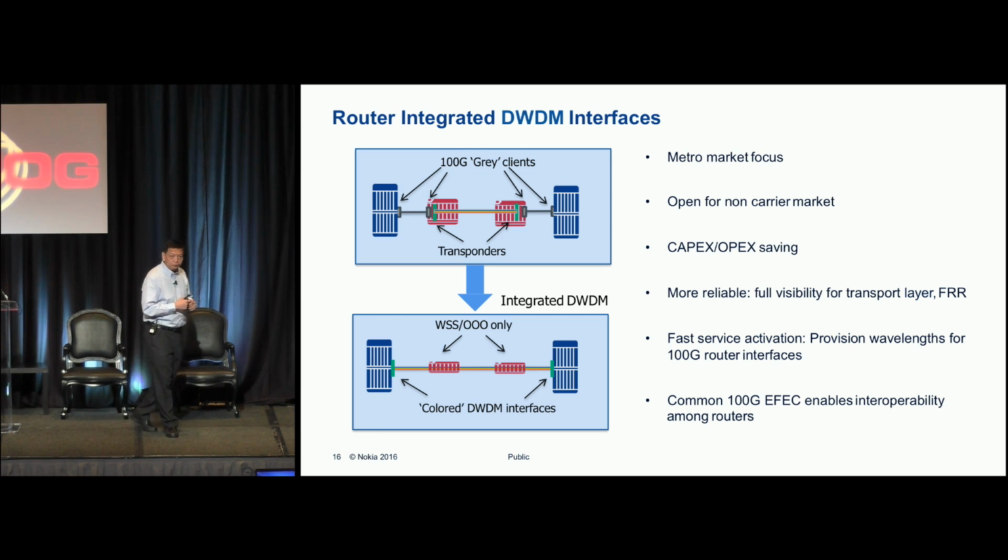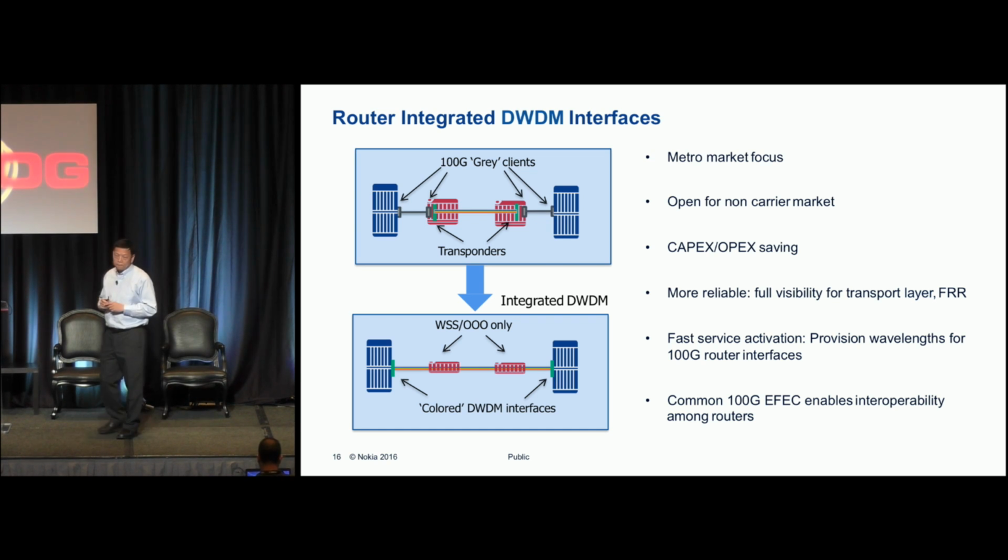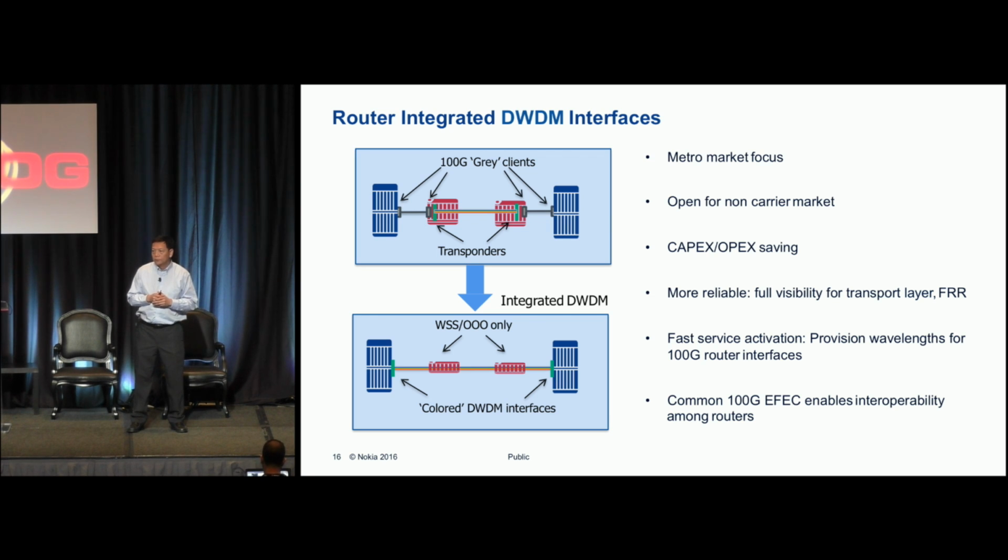On the other side, when we have the integrated WDM on the router, from the packet layer, from the router perspective, we have full visibility of what's going on on the transport side. We can easily provision the service. Again, right, CLI. Line up another path, 100 gig. We can also quickly reroute, trigger the FRR, because we know what's going on in the physical layer. So there are some benefits but also a lot of limitations, right?